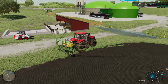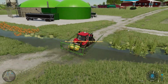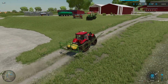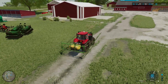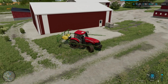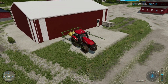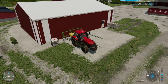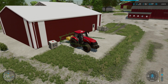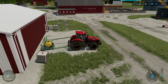Almost 2 full containers. I guess the other one was only like 70% of what it filled this tank up to, so not too shabby. I'm gonna leave the herbicide in it for now. Oh, actually, you know what? We should take it out, just in case. So unhook that.